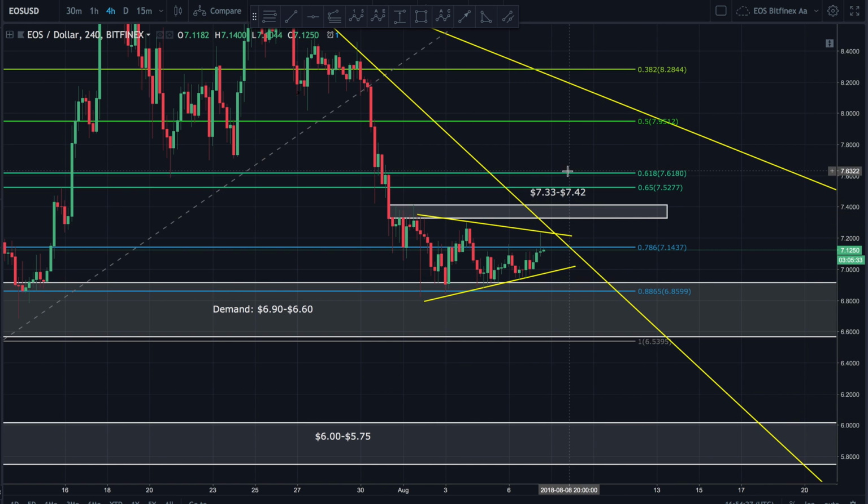But if we do break 742, guys, I think it'll be a very quick rise up to either 780 to $8, that range, somewhere up in here between 780 and $8. I do think it'll be a very quick rise to that zone.